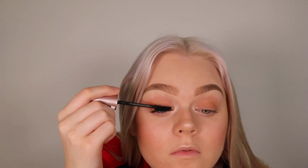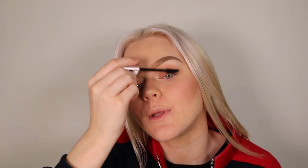So this is the Maybelline Lash Sensational Mascara, and this mascara is so good. It's probably one of my all-time favourite mascaras, and I definitely think it is better than some of the higher end mascaras. It's incredible value for money, and I just love the way it makes my lashes look. Now, I don't have the longest eyelashes, but it definitely does help me out, so I'm just going to apply this. As you can see, it literally just opens up my eyes so much and makes them look amazing. So I'm just going to apply it to the other one.